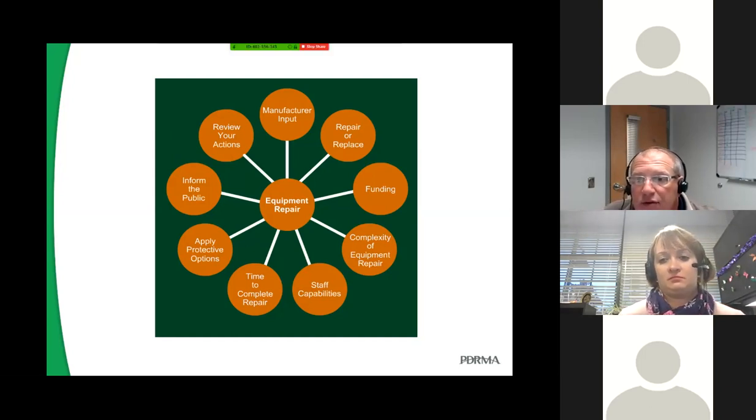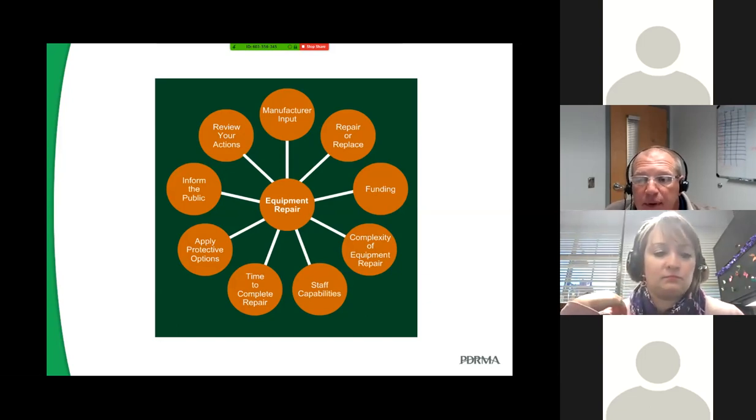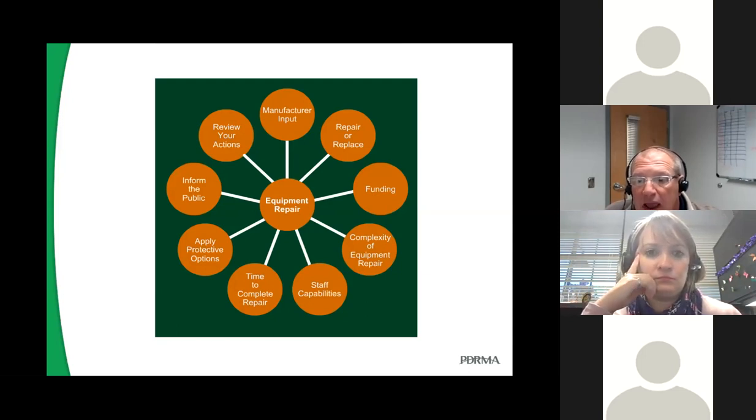Stepping back and trying to decide, am I going to repair this equipment or is this something that I'm going to replace? Factors that go into that include funding. How much funding do I have to address this? What is the complexity of the repair? Is it something I've done before? Is it going to involve staff capabilities that we don't have, or time to complete the repair in which I'm not going to get many other maintenance activities done throughout my organization?